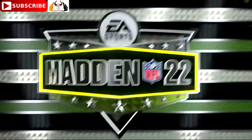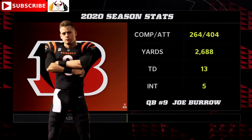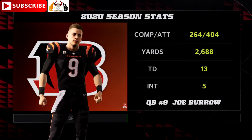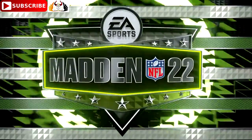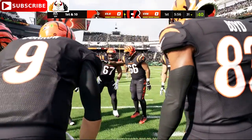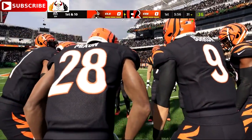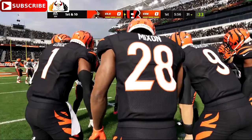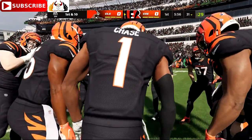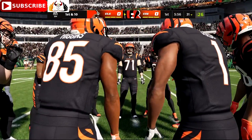And leading them out, the number one overall pick in the 2020 draft, Joe Burrow, now in his second season out of LSU. And what a rookie season he had indeed. A knee injury knocked him out in Week 11 at Washington. And while the Bengals only won 2 of his 10 starts, I think everyone around the league and anyone who watched the NFL came away impressed. 13 touchdowns, just 5 interceptions, nearly 270 yards a game passing, the 3rd most by a rookie in NFL history.